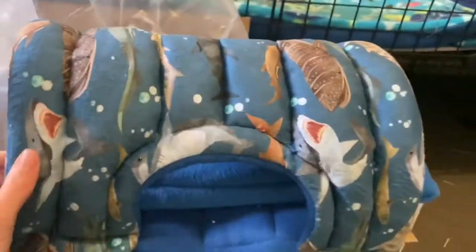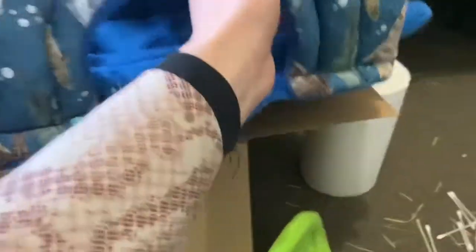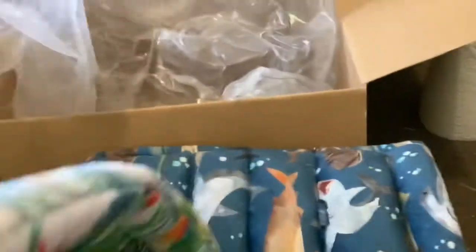So I got that one, and then I got this. Oh, I love this pattern. Oh, I'm not gonna bother with the liner. I got it in a shark pattern too. Oh, I'm obsessed with these. It's got a liner in it as well, which I also will probably take out. But that's the goods.